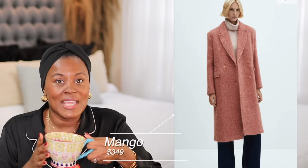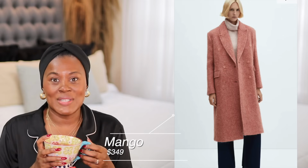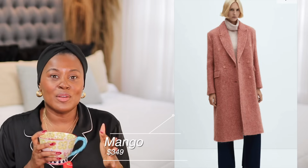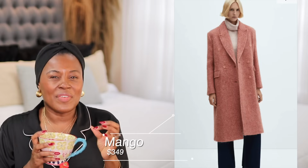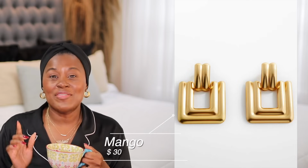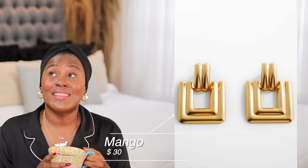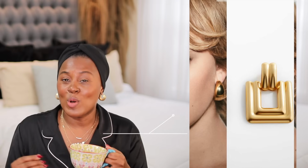It's a nice deviation from the black and the beige and the browns that we see. It gets a little bit of color for your outerwear, and it's still very structured. I really like this coat. And as usual, Mango has some really good earrings. I have something similar to these that I bought years ago from Mango. These I love because they are big and bold and statement.